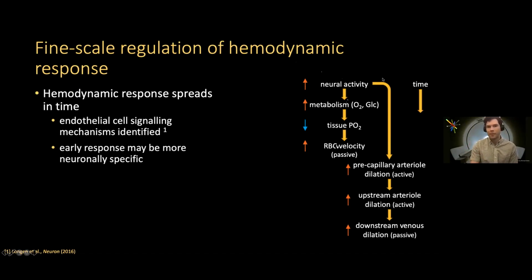At the same time, the increased neuronal activity is sending signaling molecules and neurotransmitters that then result in this precapillary arterial dilation. But the onset of it is actually after this change in the red blood cell velocity, which then propagates upstream through the arterioles. And then finally, we get the classic downstream venous dilation.